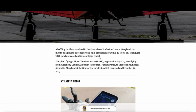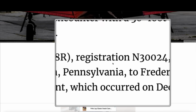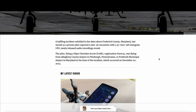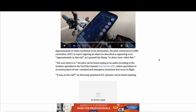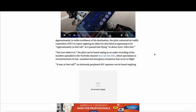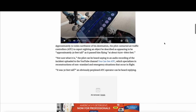Newly released audio recordings reveal the pilot, flying a Piper Cherokee Aero P-28R, registration N324, was flying from Allegheny County Airport in Pittsburgh, Pennsylvania to Frederick Municipal Airport in Maryland at the time of the incident, which occurred on December 20th of 2023. Approximately 50 minutes into his flight, the pilot contacted air traffic controllers to report a sighting of an object he described as appearing to be approximately 30 foot tall as it passed him, flying at about 6,500 to 6,800 feet, as he was flying once again from Pittsburgh to Maryland.